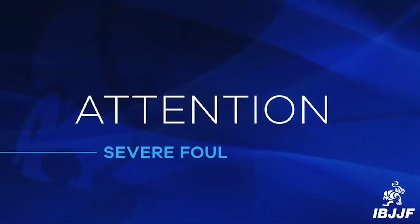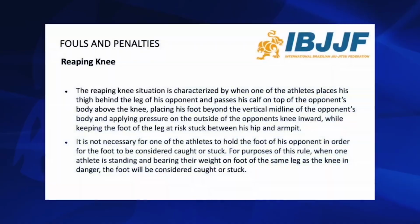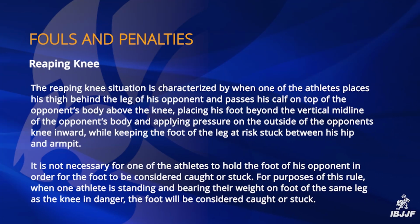Now let's explain knee reaping. The reaping knee situation is characterized by when one of the athletes places their thigh behind the leg of their opponent and passes their calf on top of the opponent's body above the knee, placing their foot beyond the vertical midline of the opponent's body and applying pressure on the outside of the opponent's knee inward, while keeping the foot of the leg at risk stuck behind their hip and armpit.